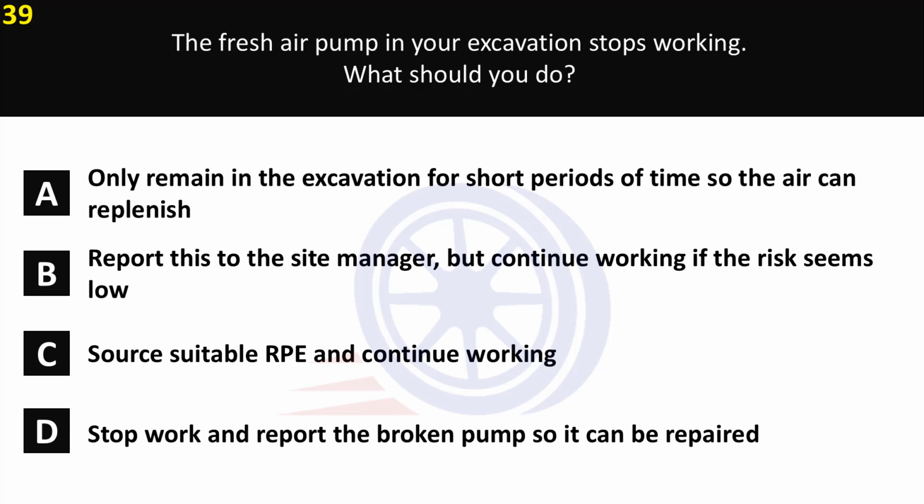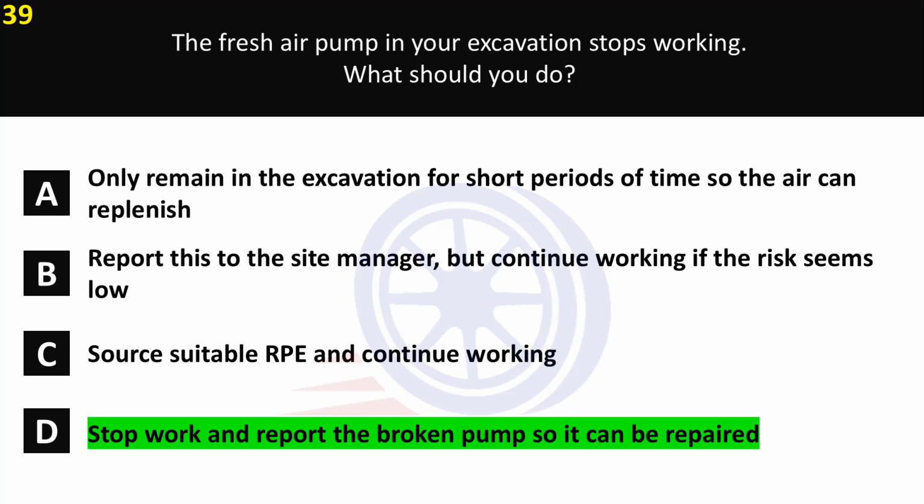The fresh air pump in your excavation stops working. What should you do? A. Only remain in the excavation for short periods of time so the air can replenish. B. Report this to the site manager but continue working if the risk seems low. C. Source suitable RPE and continue working. D. Stop work and report the broken pump so it can be repaired. Correct answer, D. Stop work and report the broken pump so it can be repaired.